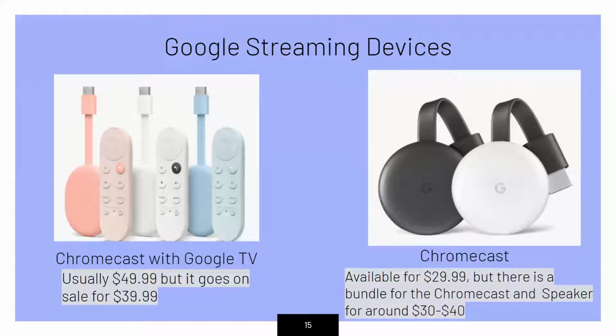So here we have both the Chromecast with Google TV and the Chromecast. Usually the Chromecast with Google TV goes for $49.99, but it goes on sale for $39.99, as opposed to the Chromecast, which is usually $29.99. But there's a bundle with the Chromecast and speaker, usually around Black Friday, but that's long gone a little bit. But if you still see this bundle, it's usually around $30 to $40.